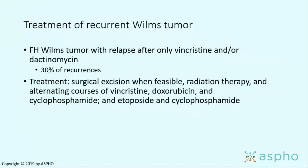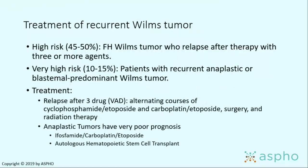So if a patient relapses after just getting vincristine and actinomycin, which is about a third of all recurrences, then a second surgical excision, radiation treatment, and alternating between vincristine, doxorubicin, and cyclophosphamide and etoposide is generally the treatment of choice for those tumors. The more high-risk children are those who recur after getting at least 3 agents, or if they had an anaplastic pathologic phenotype. And those children have a very poor prognosis and usually require very aggressive chemotherapy. And there is some data for using autologous transplant with stem cell support for those children who have anaplastic tumors.